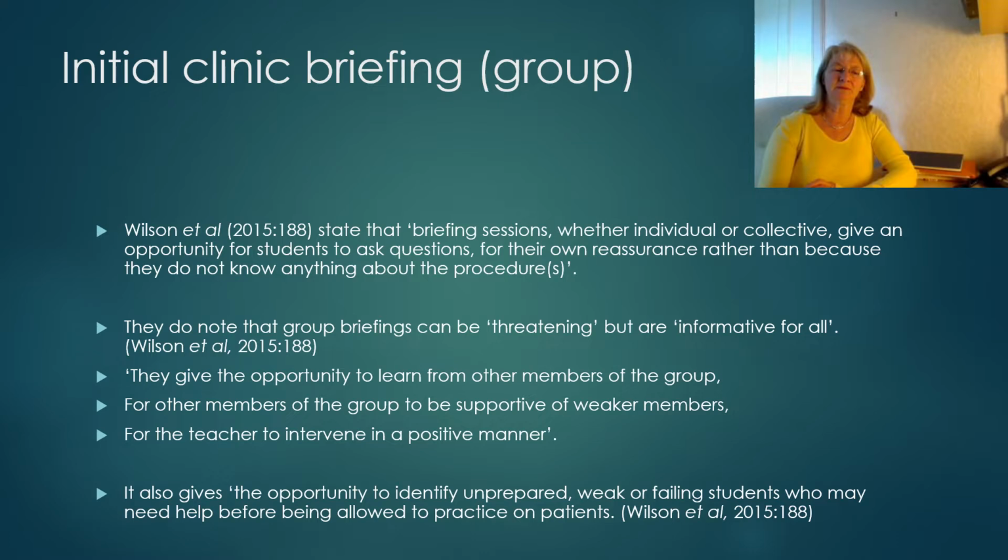They can, though, find that these sessions are a little bit threatening, especially if they don't feel quite as confident maybe as the others in the group, but they are informative for all, according to Wilson. They give the opportunity to learn from the other group members, and for other members of the group to be supportive of weaker members. Although we wouldn't pinpoint the weaker student, it's how they feel about being in that group prior to going into the session that's important. And if they feel supported by the group around them, not only their peers, the other students, but also the staff, tutors and nursing staff, then they'll go into the session feeling just that little bit more confident.